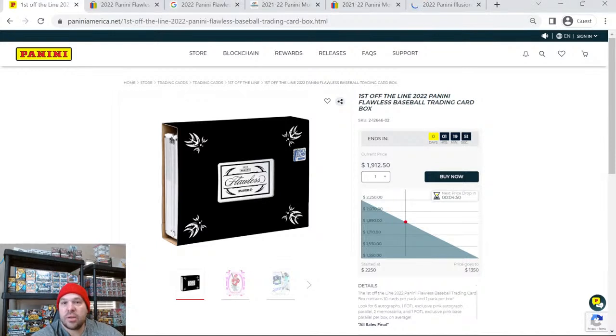It went down another one. Did anyone get any high volume? I'm getting right in. Just loading, no high volume right now. 1912 and 50 cents we are looking at. Interesting. Yeah, still. I wish it was a different box today. If they're just going to be charging what the box costs, I wish it was something else.